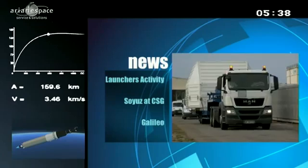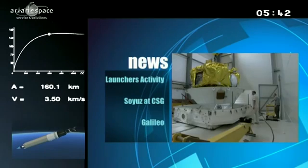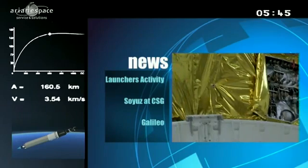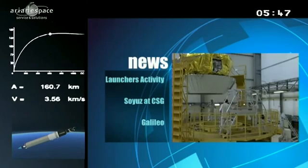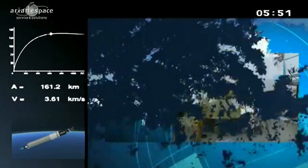The next Soyuz launch, her third, is set for October here at the spaceport in French Guiana, and the campaign has already begun. Work is underway on the pre-launch checks on the Fregat upper stage for the mission to orbit another 2 satellites in the Galileo constellation.